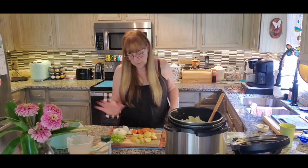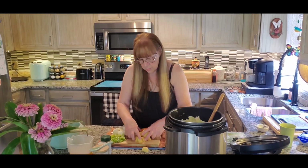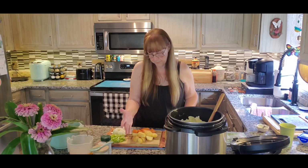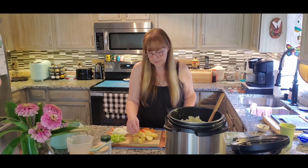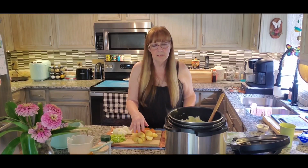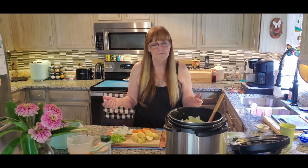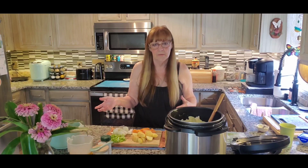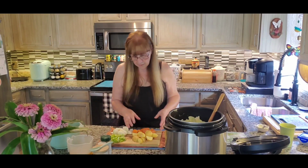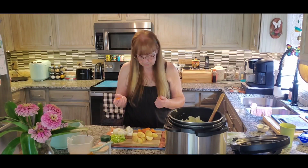So what we're going to do, we're going to add our poblano peppers, that's 1 pepper, 2 small white potatoes that have the skin on. And I know everybody knows this, but vitamins are generally in the skin of vegetables, so you want to try to keep those on as many as you can. Carrots, same thing. I did wash these up pretty good.